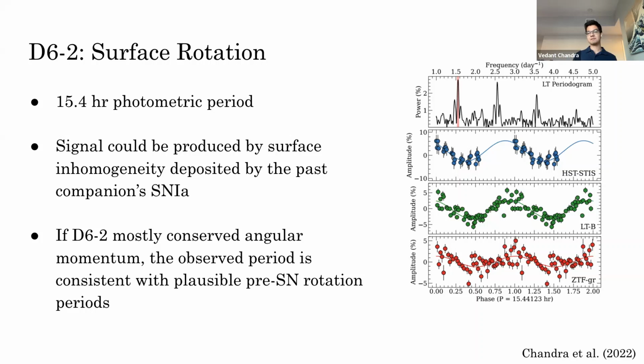Another kind of cute connection between the observed rotation rate of D6-2 and the D6 scenario was pointed out by another one of our collaborators, Evan Bauer. And it follows from a very simple, undergraduate-level conservation of angular momentum. The idea here is that in the final throes of the D6 binary, when these two stars were orbiting around each other, the orbital period would have been on the order of minutes. There's still a lot of active work going on in this area, but it's reasonable to expect that the binary would have been tidally synchronized to a pretty high degree, in which case D6-2 would have essentially been rotating at a period of on the order of a few minutes when its companion exploded.